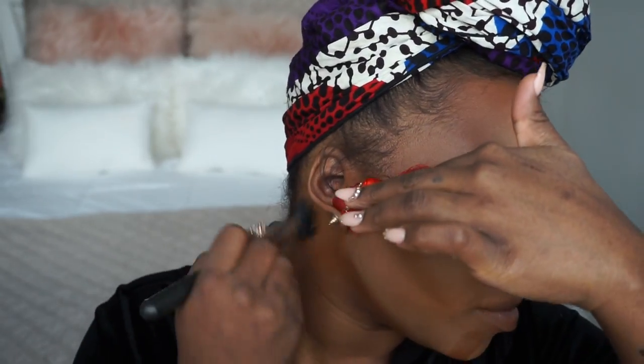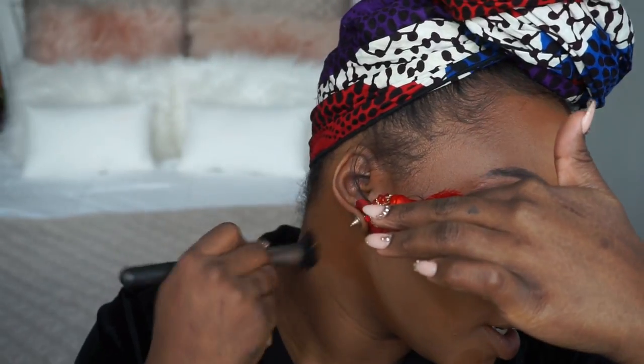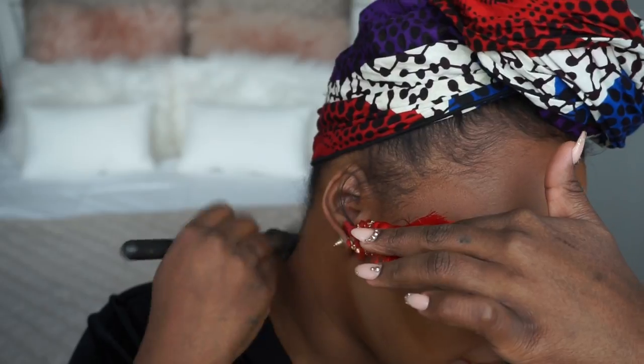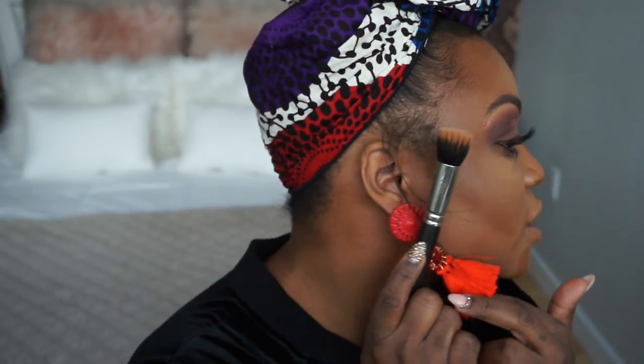And when I don't have my wigs on, I like to just bring the color down the neck, just because it kind of gives you a two-faced look when your face looks one way when someone's looking at you dead on and then your neck is just a different color. You really want to bring that color behind the ear.